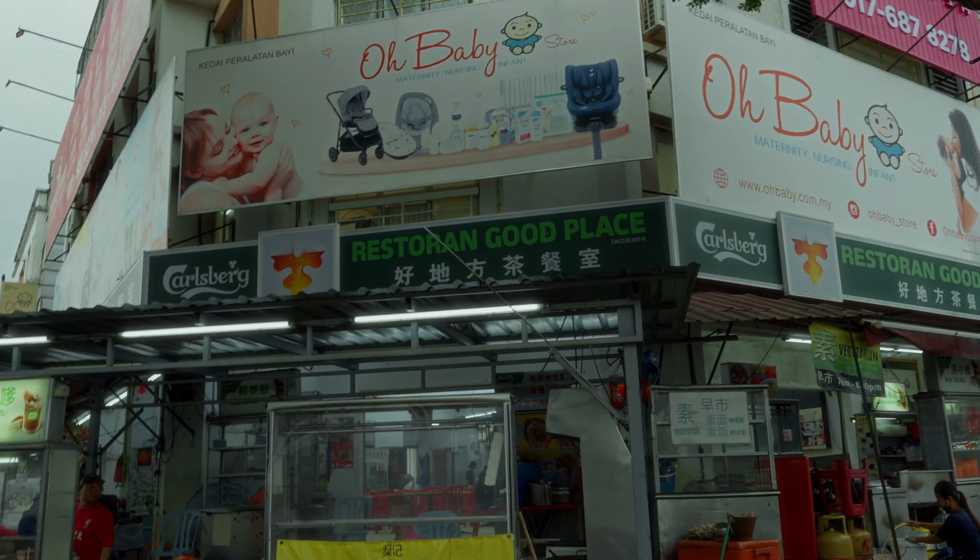So before we hit up the world's biggest pasar malam, we are going to grab a beer here at this fine establishment. It's called Restaurant Good Place. And it's a good place. It's a great place.